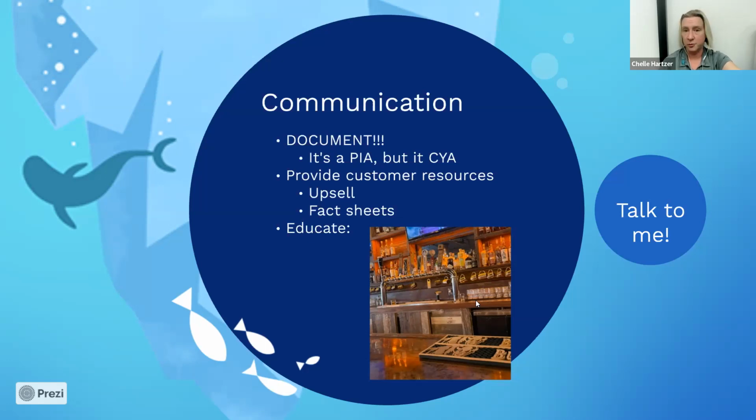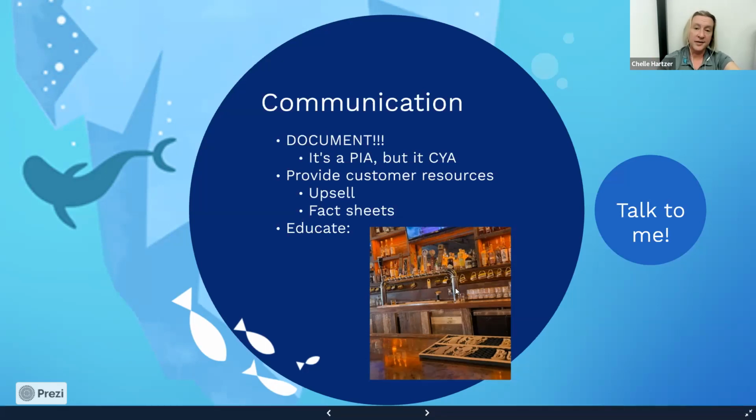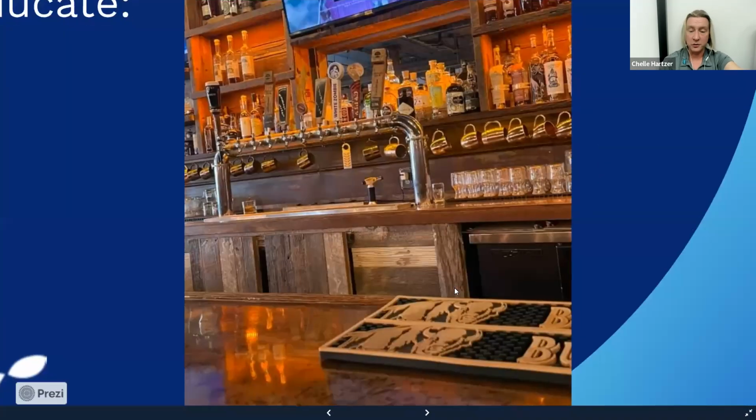So I have customer resources here, but there's lots of good information out there about controlling small flies and large flies. I mentioned the identification piece, lots of good stuff out there. And this is one thing I want to warn you folks about. I know this is a bar. I know most of you don't have this in your facility.